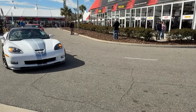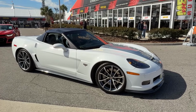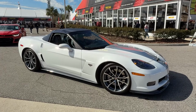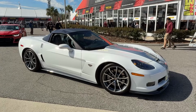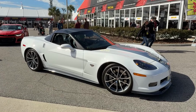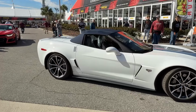And next up we have this 2013 Chevy Corvette 427 Collector Edition 60th Anniversary convertible. Only 2,300 miles on this 2013 Collector's Vet. It's one of only 2,500 that were produced. It's got a 7-liter, 500 horsepower V8, 6-speed manual, magnetic ride control, blue diamond leather interior with suede accents. Beautiful 2013 Chevy Corvette 427 Collector Edition 60th Anniversary convertible.